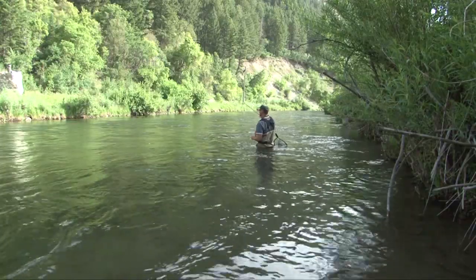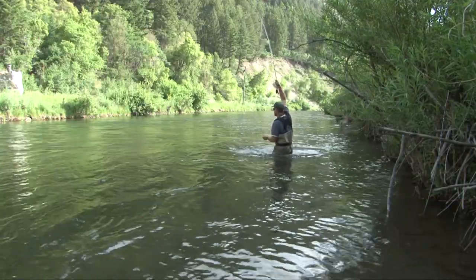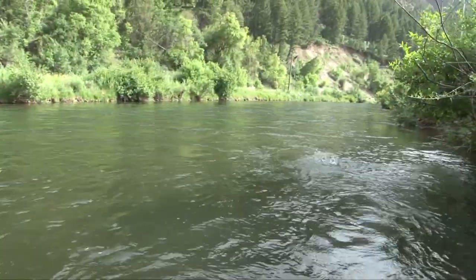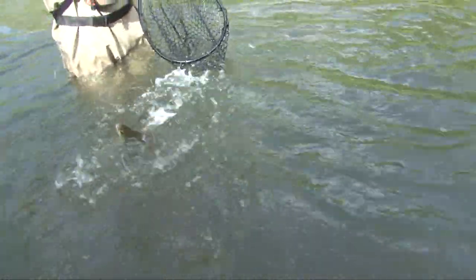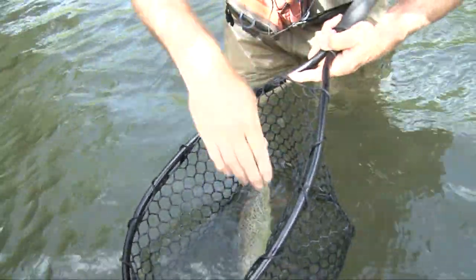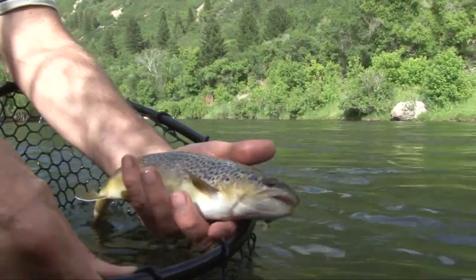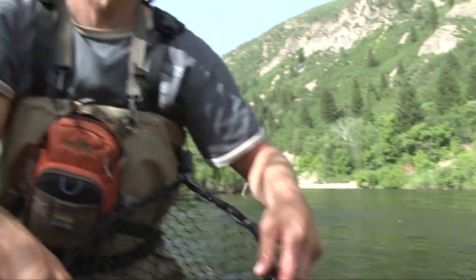I just don't know how many chances you can get. But there's one more. Got one, yeah, it's smaller. That guy doesn't think he's small. Man, I'm telling you, it's a good fighter. Okay. Yep, there's a nice brown. I'm telling you, that thing just fought like crazy. Yeah. Nice brown, good fighter, good jump, which I missed. That's okay, it happens. I've lost so many fish, I could forgive a missed jump. But yeah, that was cool.